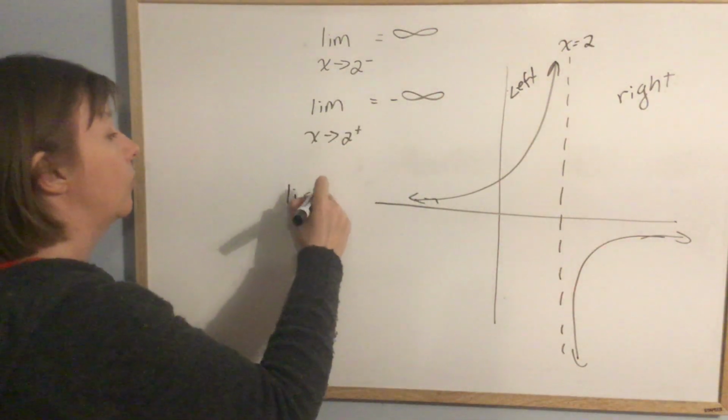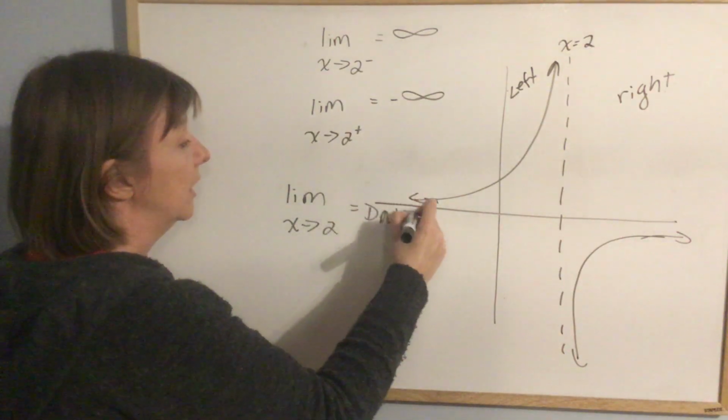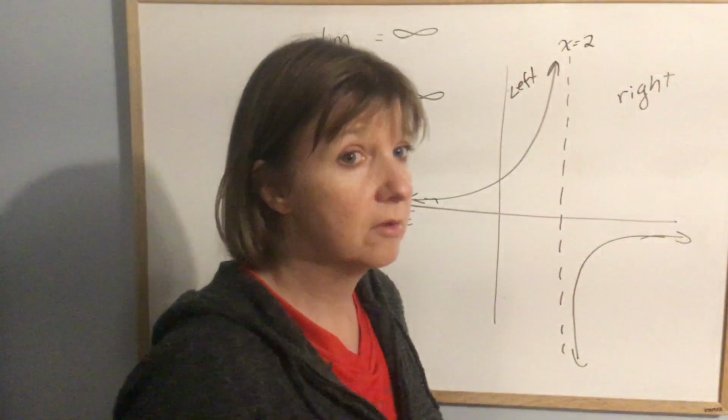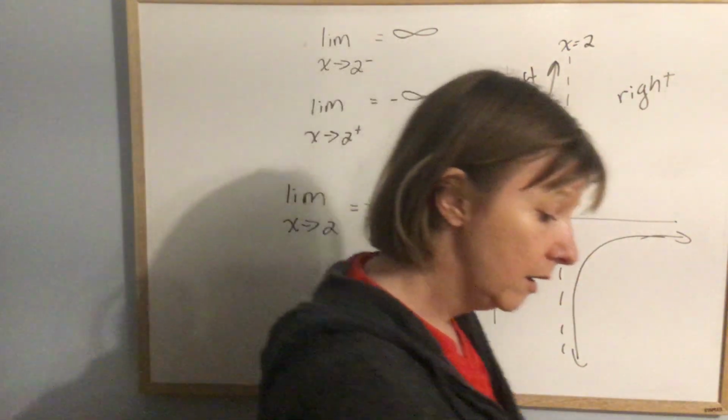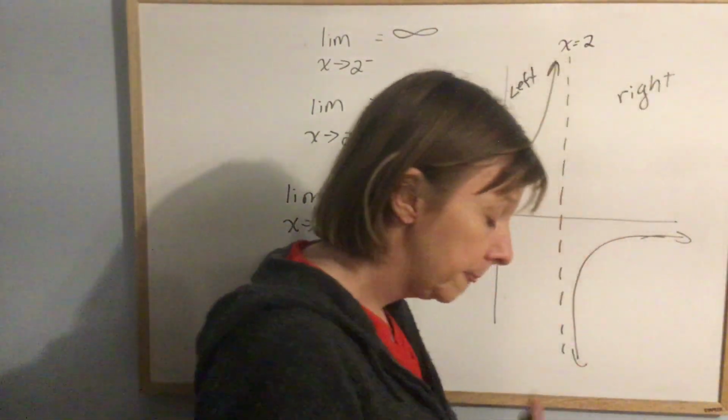So if I ask you overall, what is the limit as x approaches 2? Well, it does not exist because it is approaching 2 different things. On one side, it's infinity. On the other side, it's negative infinity.